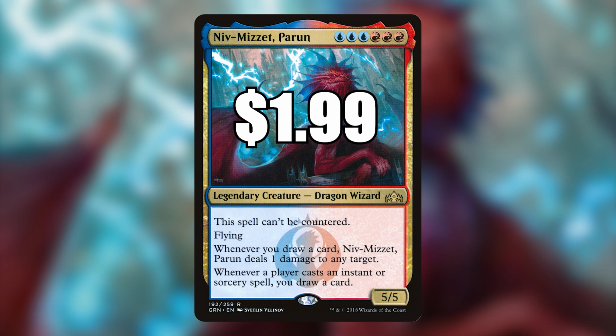Next up, we have the Dragon Wizard known as Niv-Mizzet, Parun. I love this one. Izzet colours, very cool. The spell can't be countered, so those controlling EDH players won't be able to counter this one. Does have an awkward cost, triple blue, triple red, but you're going to be doing stuff ready to be able to play this, then get it on the field. Whenever you draw a card, Niv-Mizzet deals 1 damage to any target.